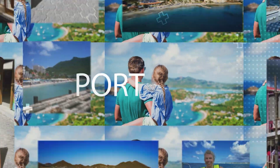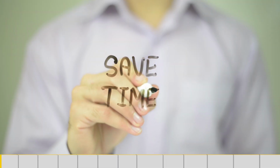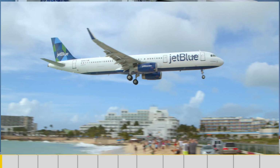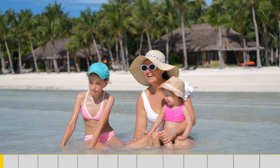St. Maarten cruise stop got you stressed? Excursion or DIY? But most cruisers miss out on the local secrets that save time and money. Best beaches, thrills, no stress, no extra cost. I'll reveal how to make your day unforgettable.